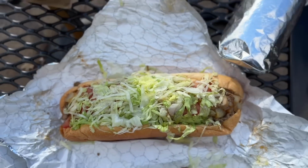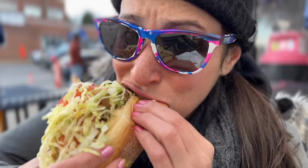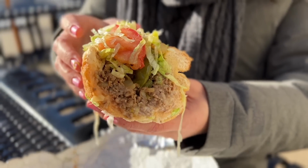100% a different level than what we had at Charley's. Unequivocally, so far the provolone is going number one. I haven't even tried the other one yet. This is the best cheesesteak I've ever had, and it's the beginning of the video.